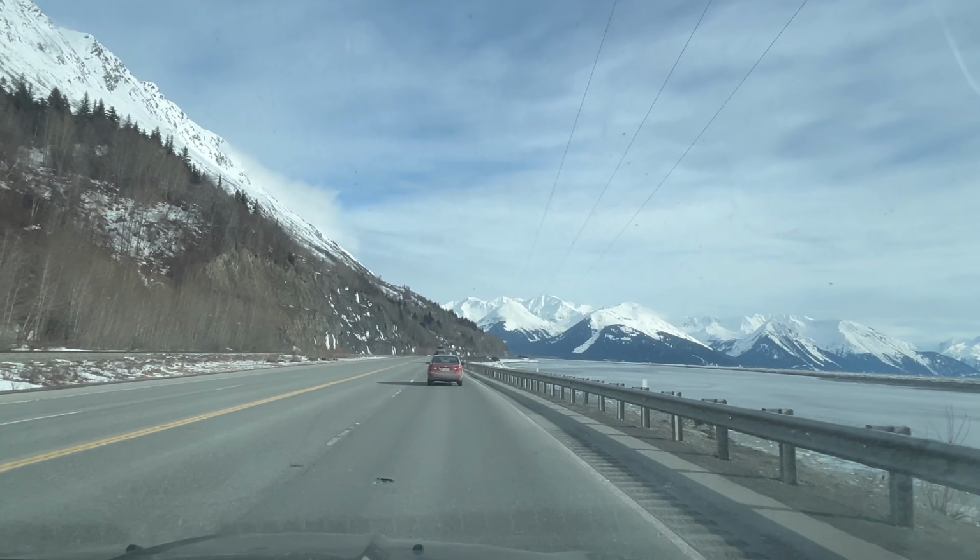Springtime in Alaska. We can all feel spring's coming. Daylight till 8, maybe 8:30. Everything's starting to warm up. You can see dry pavement on the highways.